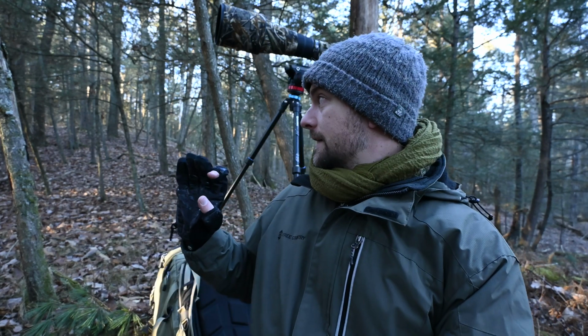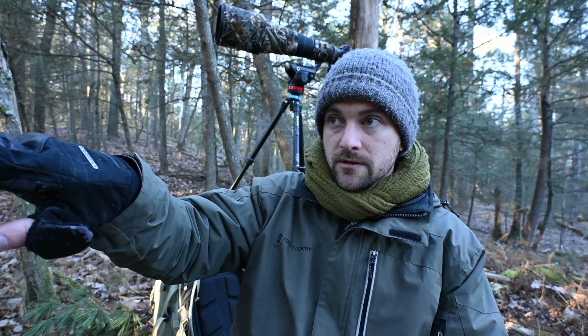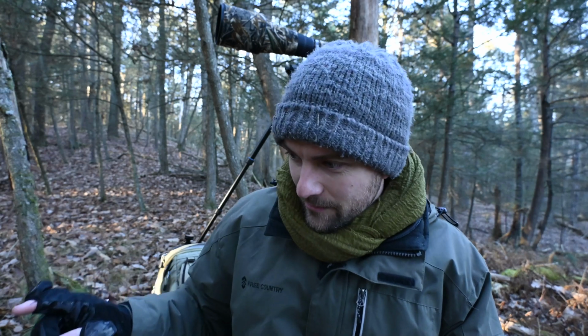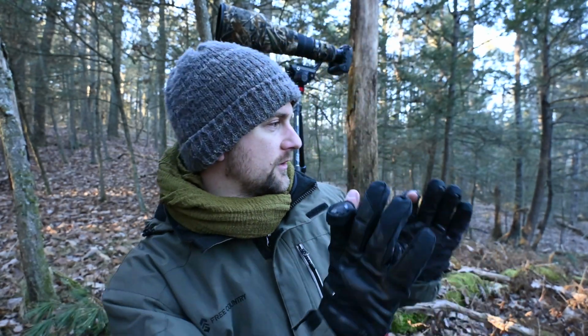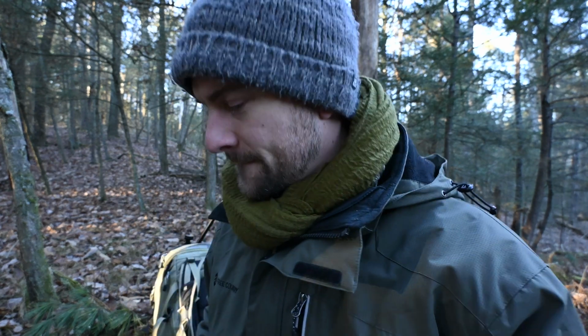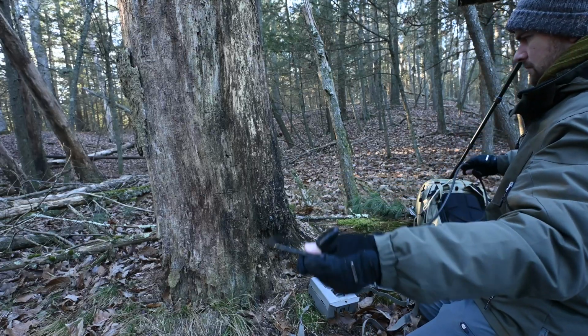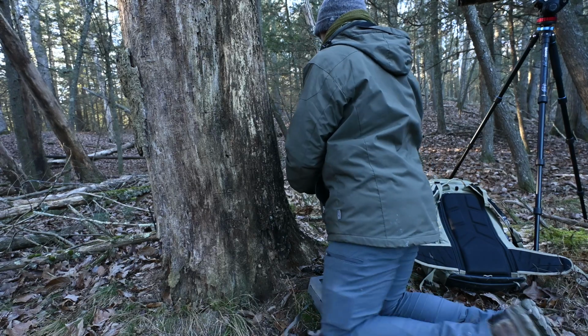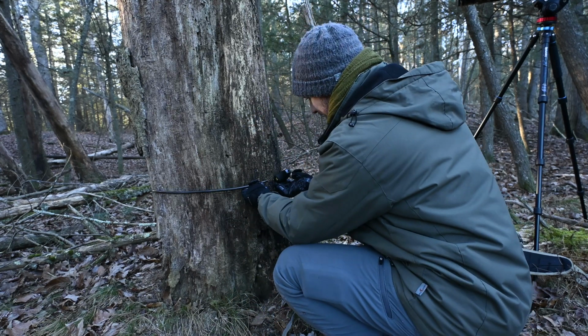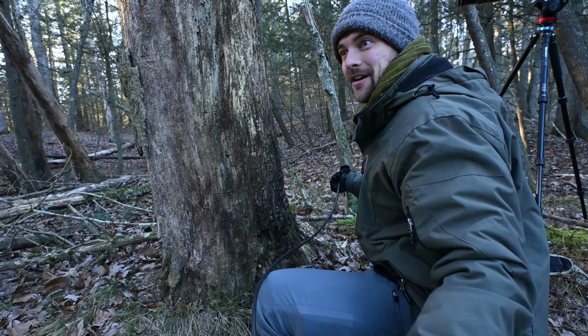If there's activity here, I can set up my blind over in this area here. There's kind of a spot over there, and the sun will be behind me on that side, facing this way. So I think I'm going to set up on this tree here, as long as the diameter is not too big. We're going to see, and then hopefully I will have a nice clear shot if there's any activity that way. It's just too big. I'm going to find another tree to set up on.